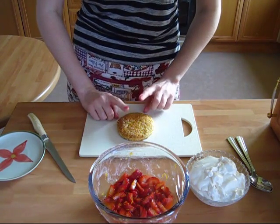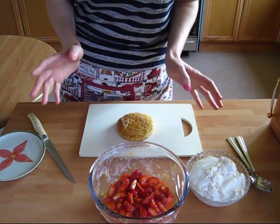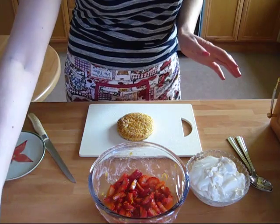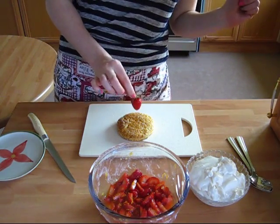Put the top part on, and then if you feel like decorating a little bit more, you can add a little bit more of the whipped cream, and if you have any more strawberries left, you can put a full strawberry on top.